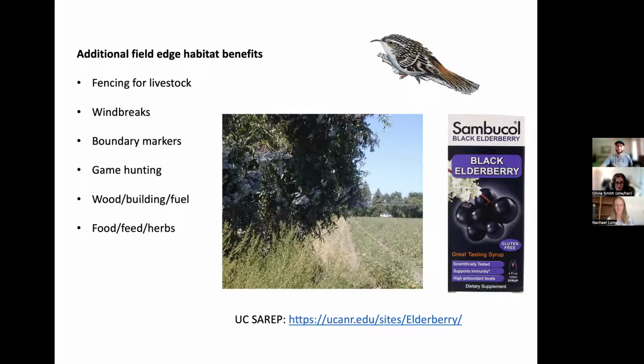And second, does field edge habitat increase the risk of foodborne pathogens on farms? Everybody got that? No, because again, they're too small. They're not a big player, and you have mammals and wildlife everywhere.